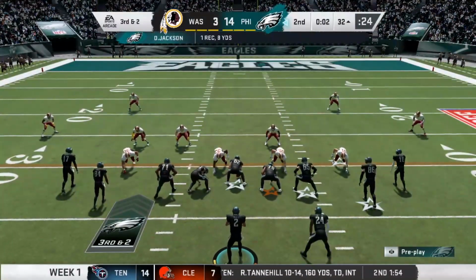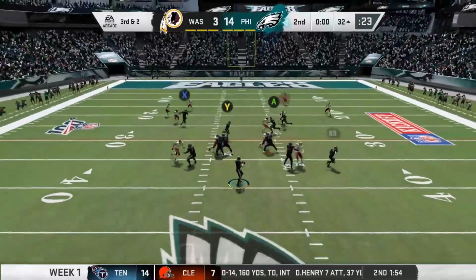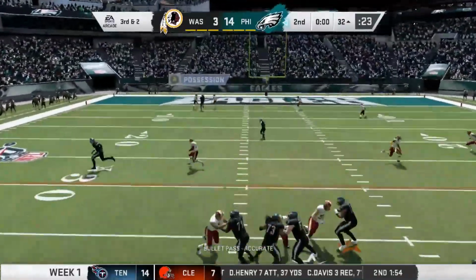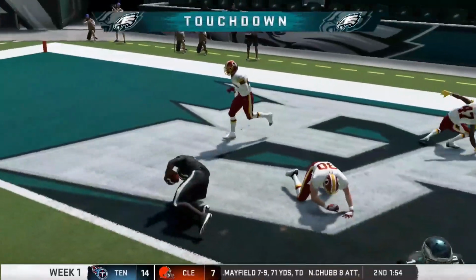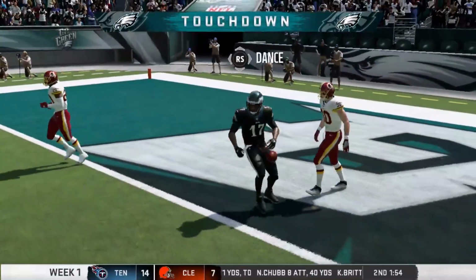We didn't need to ask around the league, but we got to confirm this guy's a good player. They've got to find a way to get him more involved, call a few more plays. This is taken in by Jeffrey. He's got it. Touchdown, Eagles.